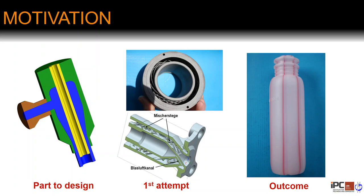So for him, it was quite difficult to figure out why these stripes were lasting for a longer period. So at that time, we met in a conference. We were talking about this problem, and I suggested to Heinz, why not try to model? I believe we have the conditions to do that in OpenFOAM.